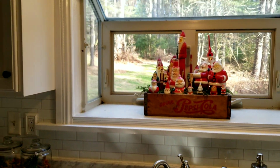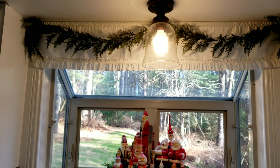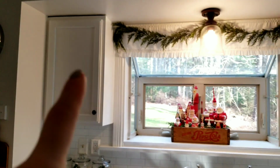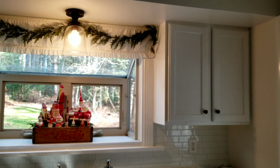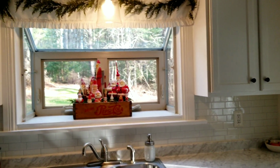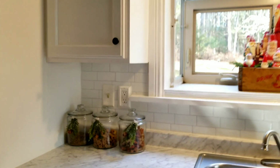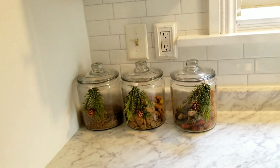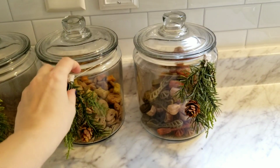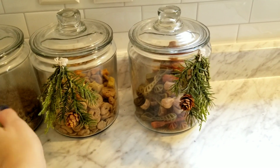And then above that, I hung a garland across the top. And like I said, these cabinets here to the left and the right, I had tried the garlands on, or the wreaths on, but it was too much. So I kept it simple with just the Santas. And then I decorated the dog treat jars. I did these a previous year, but it's just an elastic here so I can reuse it each year. And then I just made like a little bundle of faux greenery onto it.